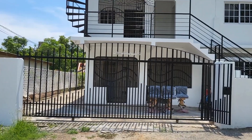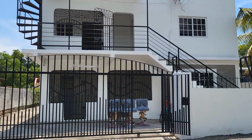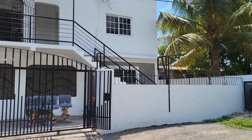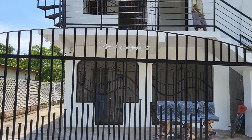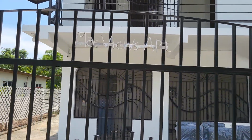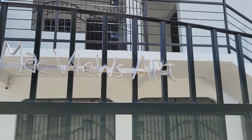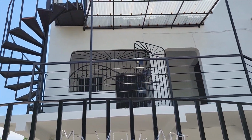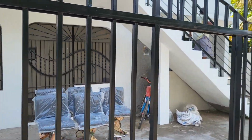So what we are going to do now, guys, is show you the Airbnb. It's located in Duane Park, by Brook Avenue, Mac View's apartment. Look at that, such a beauty. This area is available or will be available for parties. If you want it for rent, it's an Airbnb and party rental place. If you want to have your party or wedding or whatever you want to have.